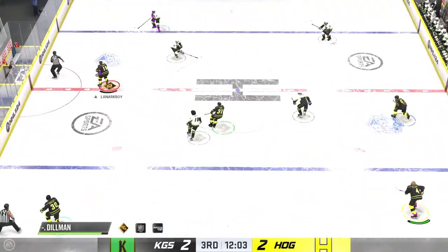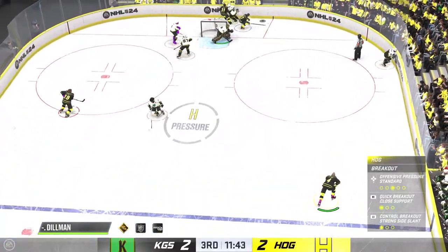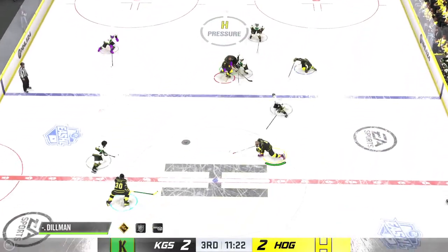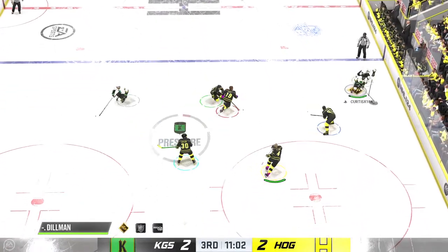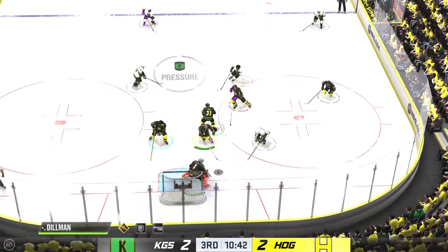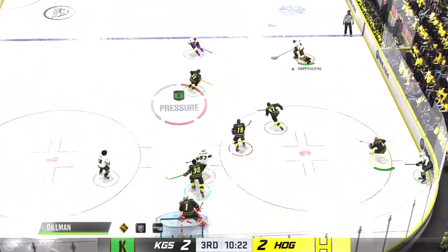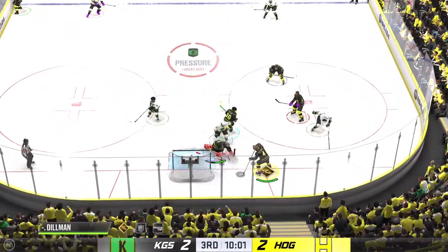Huge steal in his own end. And now he moves it to Jersey. Toronto's got the puck along the boards. Here's a chance to make something happen inside the neutral zone. Toronto's got the puck along the wall and turns it aside with ease. A shot, a chance in front, stopped by the goaltender.